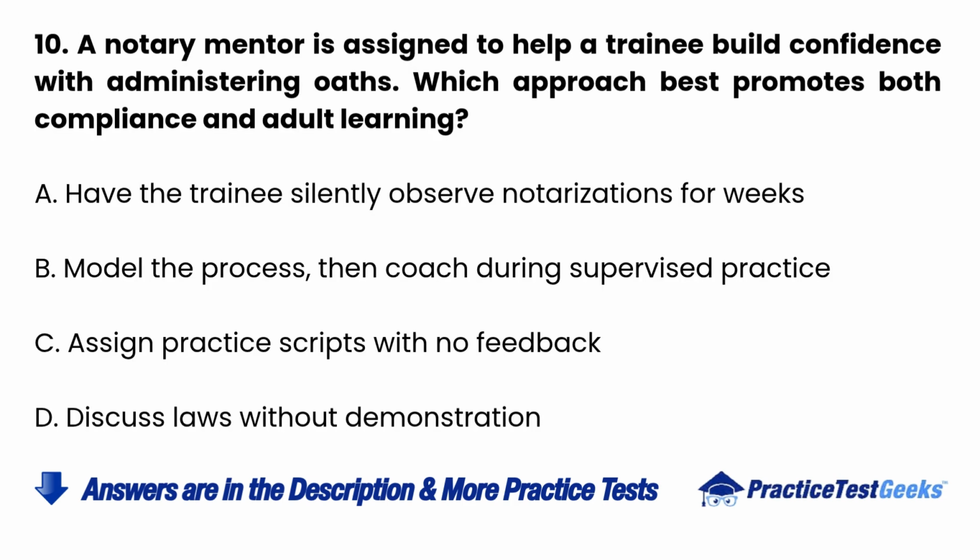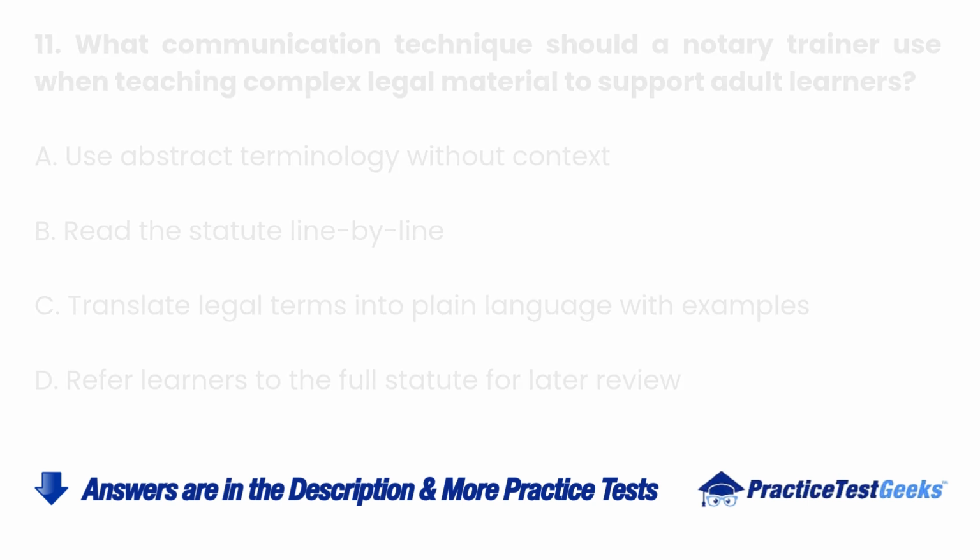10. A notary mentor is assigned to help a trainee build confidence with administering oaths. Which approach best promotes both compliance and adult learning? A. Have the trainee silently observe notarizations for weeks. B. Model the process, then coach during supervised practice. C. Assign practice scripts with no feedback. D. Discuss laws without demonstration.